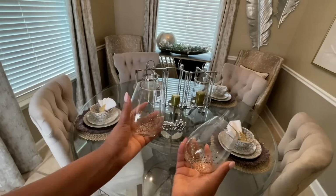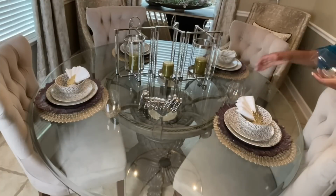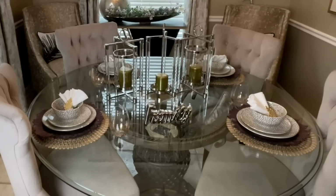Then we'll just add these beautiful confetti stemless glasses. I've already had them. I've seen some similar at Hobby Lobby if this is something you're interested in.